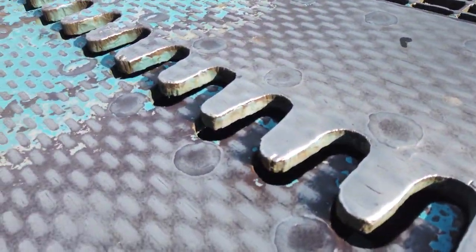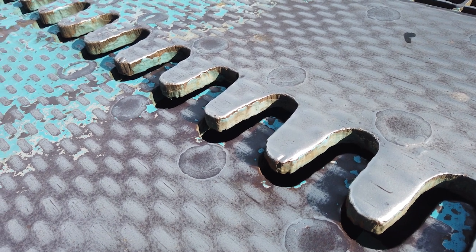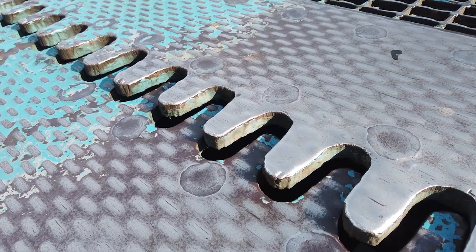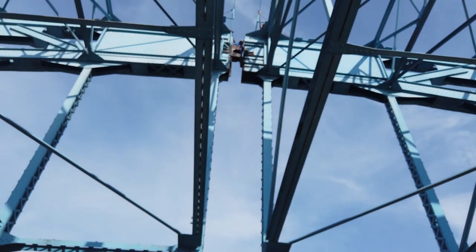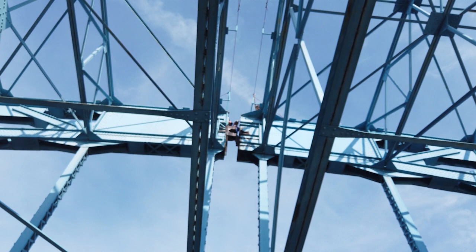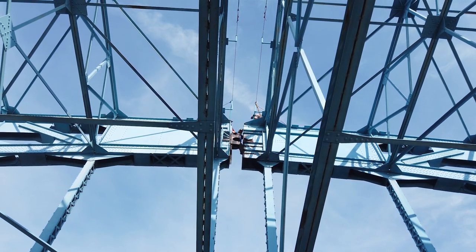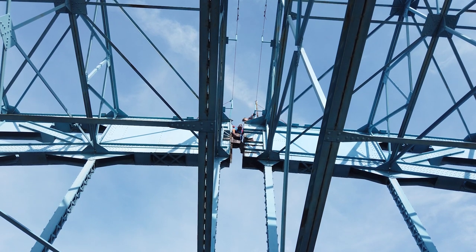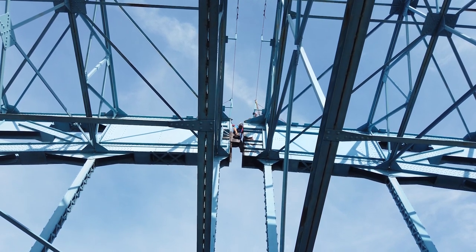And then you can see it's been raised just a little bit so that they can clear the gap and see what needs to get worked on. All of this is part of the inspections that have to be done on this bridge on a regular basis because sometimes it does have to be opened.